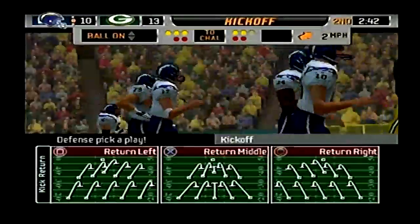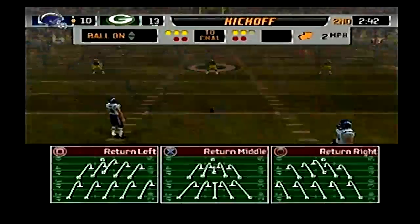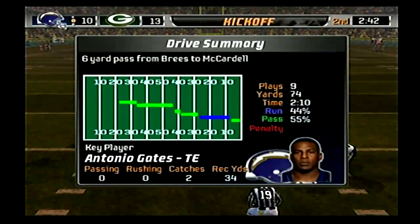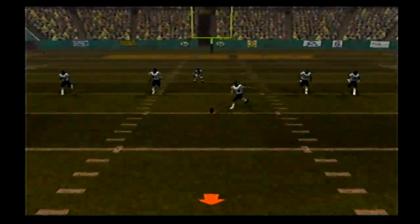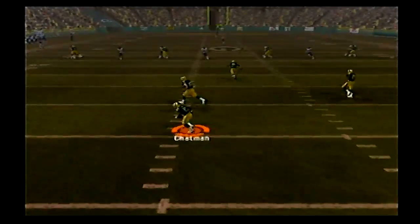The Chargers can tie it up with a field goal. Good play calling and perfect execution on the long touchdown drive. They sent a message to the defense that time. They showed them that they can move the ball effectively against any of their sets.